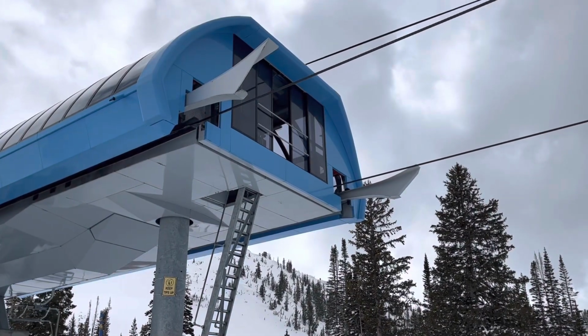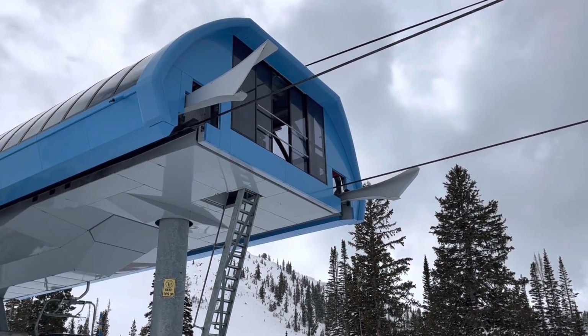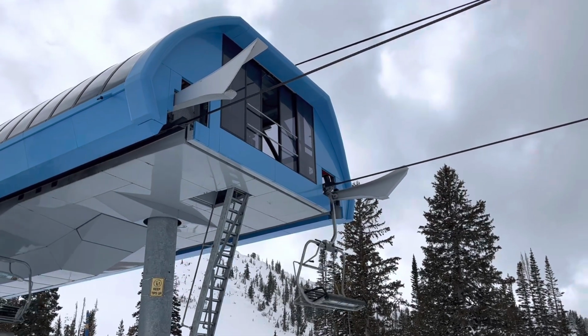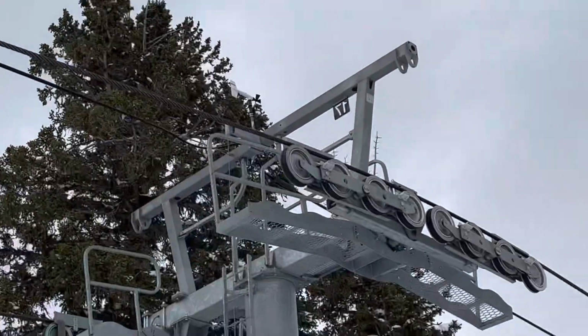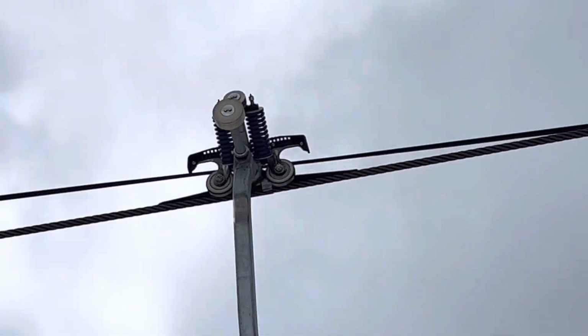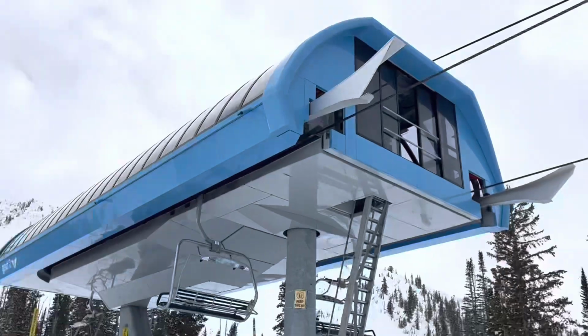Number 3. Gad 2, a 2013 Doppelmayr Uni-G detachable quad. This high-speed quad replaced another one of Snowbird's original Doppelmayr doubles. This lift is one of my favorites at Snowbird. It runs quite fast, about 930 feet per minute when I was there.